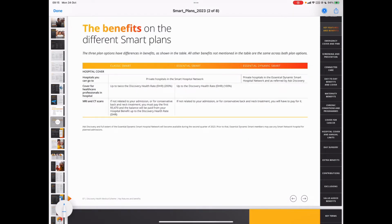On the smart plans, your hospital cover on the Classic Smart plan is up to 200%. So just a quick reminder, if you were not aware, if the 100% rate that Discovery would pay to remove your appendix, as an example, is 5,000 Rand, a doctor can charge anything from 5,000 Rand upwards. And on the Classic Smart option, you will then have cover for the same procedure up to 10,000 Rand because it pays out double. On the Essential Smart and Essential Dynamic Smart, you've got cover up to 100%.